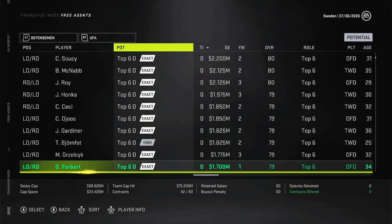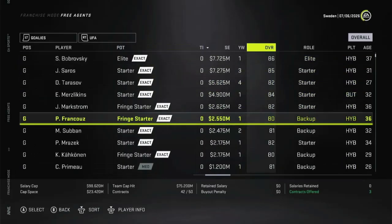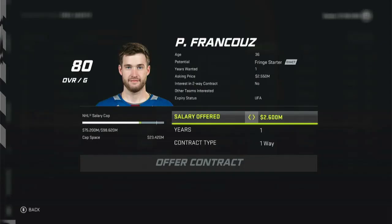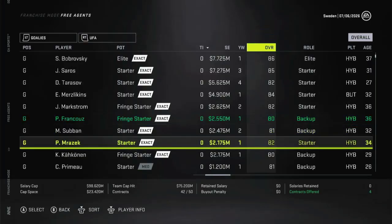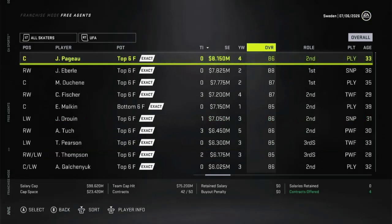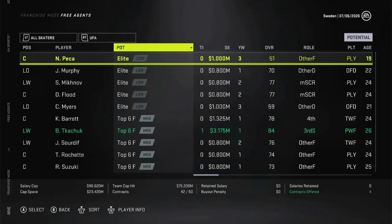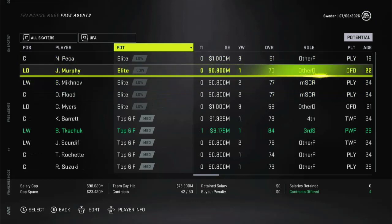And let's get ourselves a goalie who should be at least an 80. Francouz, 1 year. Perfect. This should help out our goalie as well. So we get him. And don't think we need anything else. Let's just see, are there any people that can help us down the AHL here? A couple of people here.